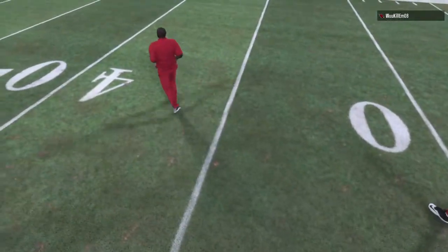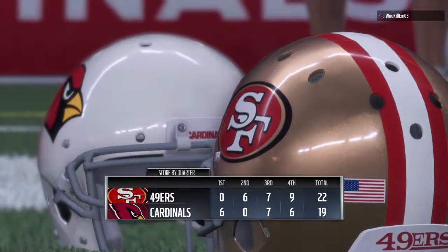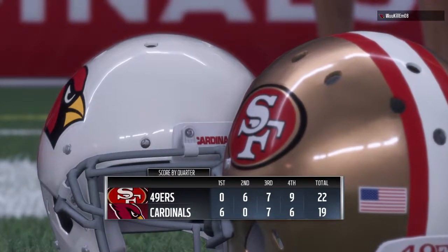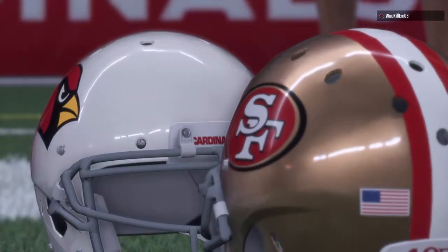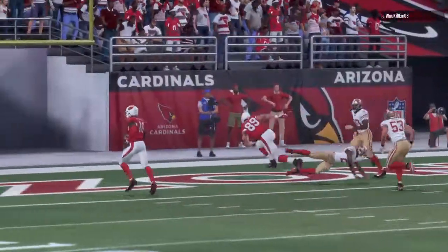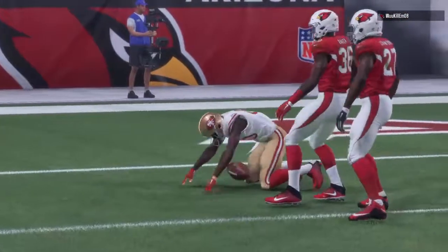So for the Niners, they keep pace for a playoff spot as they move to 7-3. And they will head home next week to take on the Seattle Seahawks. Meanwhile, for the Cardinals, they come back to the pack a bit as their record falls to 7-3. And they'll have a chance at redemption next week at home against the Los Angeles Rams.